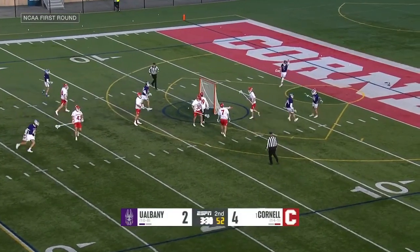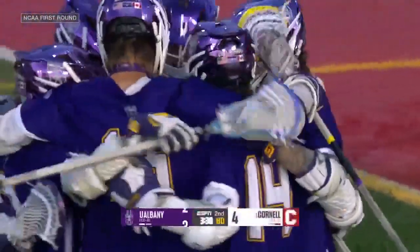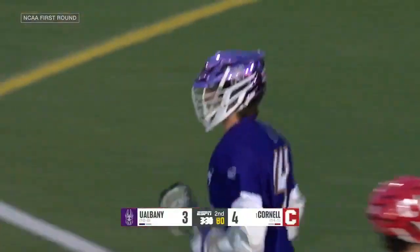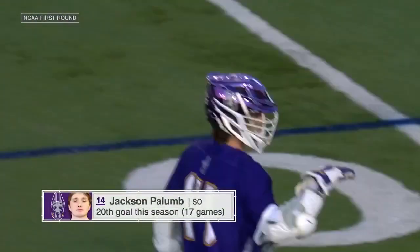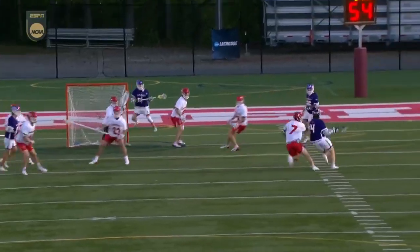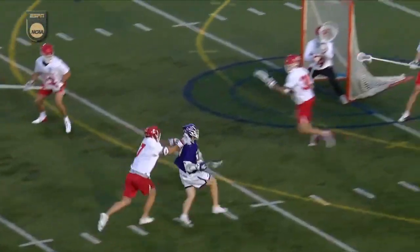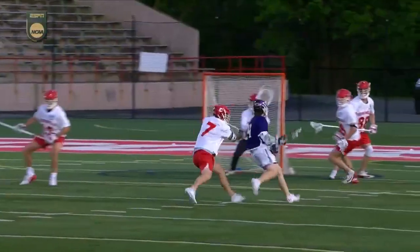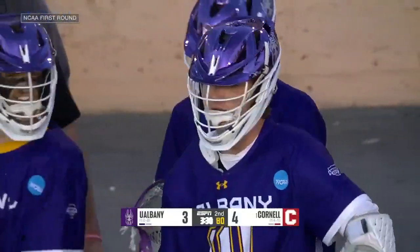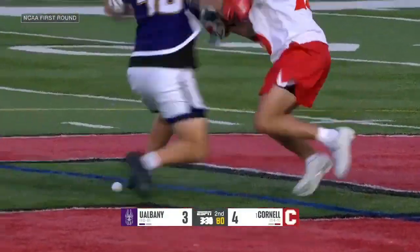UAlbany looking for the answer, and they get it! Jackson Palem stings the corner, and the Great Danes an immediate answer. Good God, Jackson Palem. Man, he made this corner feel this, getting down the alley. Now that's a high-quality shot. Off stick from Wyatt Nuss, just absorbing the contact. He made that one count, Jay, and that's what the UAlbany Great Danes need to stay in this game. Perfectly placed to that top corner. And UAlbany, the immediate answer to make it a 1-goal game.